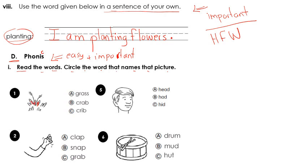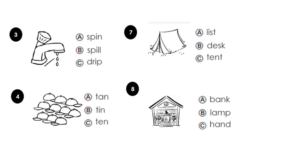These are grass. So grass, crab, crib. Which one is the right name? This one. Number 2, I have this movement with the fingers. Is it a clap? Is it snap? Is it a grab? It is snap. Here I have a picture of a head, and I have head, had, hid. It is head. This picture, is it a drum, mud, or hot? It is drum. Moving on.